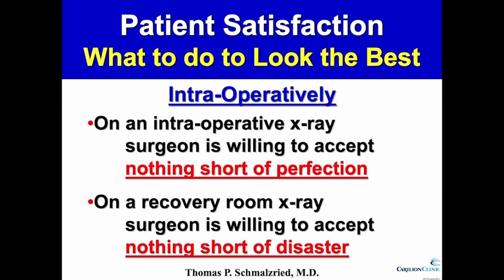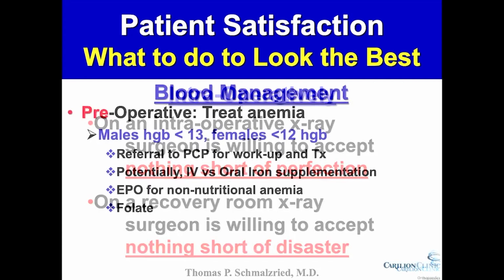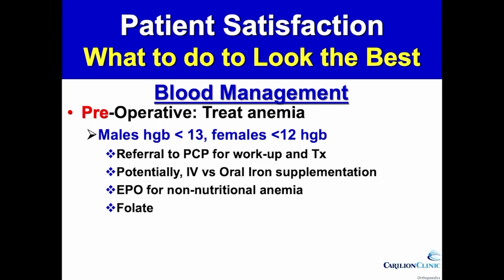Tom Schmoller once said, on an intraoperative x-ray, a surgeon will accept nothing less than perfection. On a recovery room x-ray, we will accept nothing short of disaster. So I'm a big fan of an intraoperative x-ray.